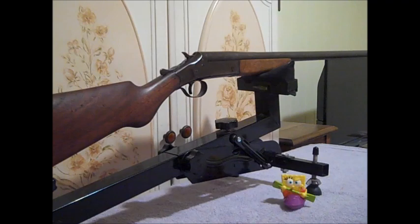And I researched it, and well, I really couldn't find a whole lot on the Champion versions of the Ivor Johnson models. But from looking at pictures and everything, yeah, I'm leaning towards J. Stevens Arms and Tool Manufacturing Company.